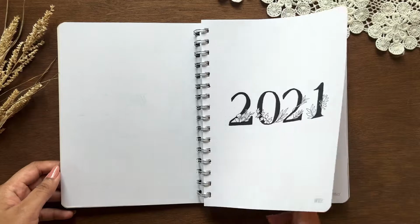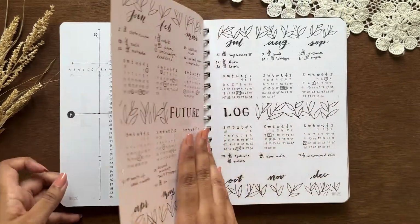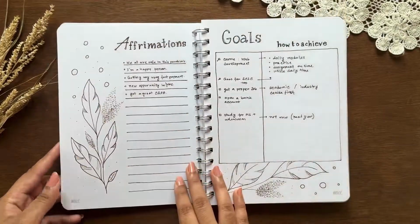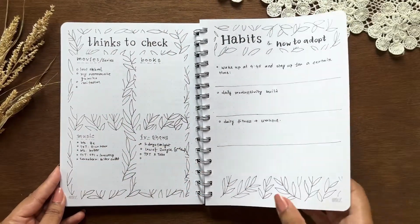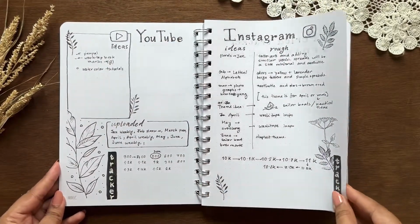If you have seen my 2022 yearly setup, you have seen these spreads. I kept my yearly theme very minimal and I used only black for the setup. I guess this theme was very easy to make, but it looks very gathering in the last few pages where I used floral stamps.